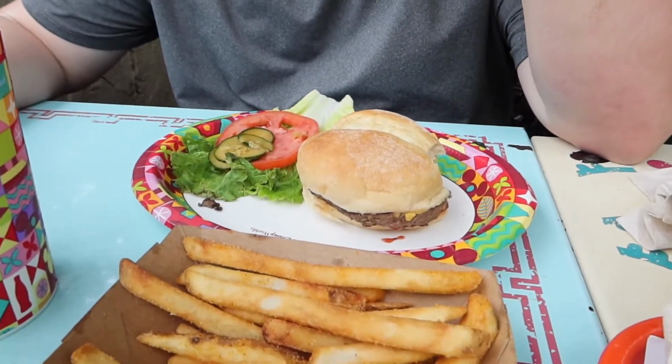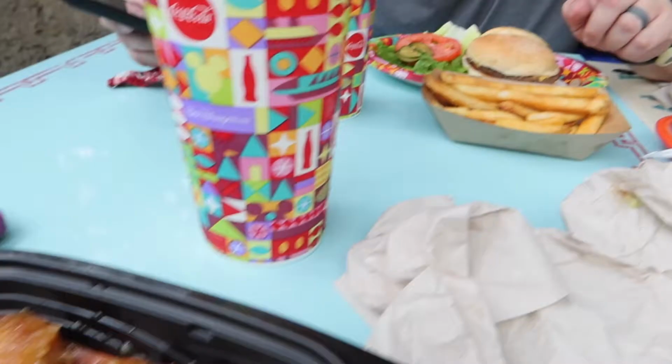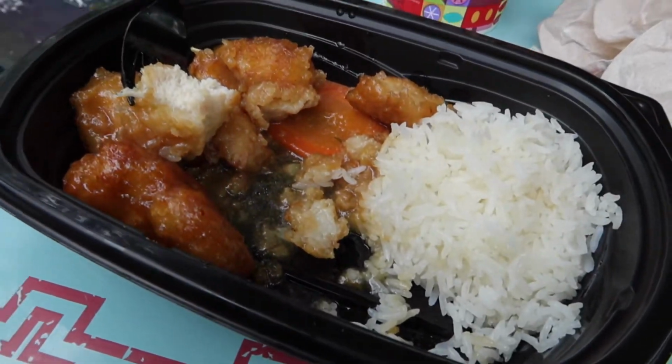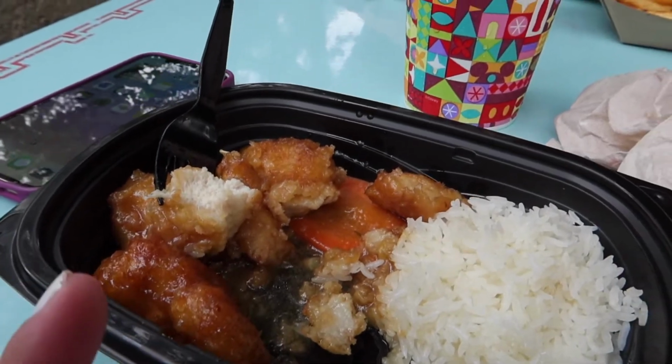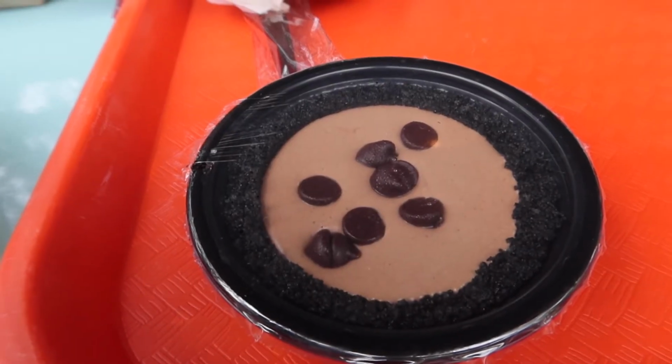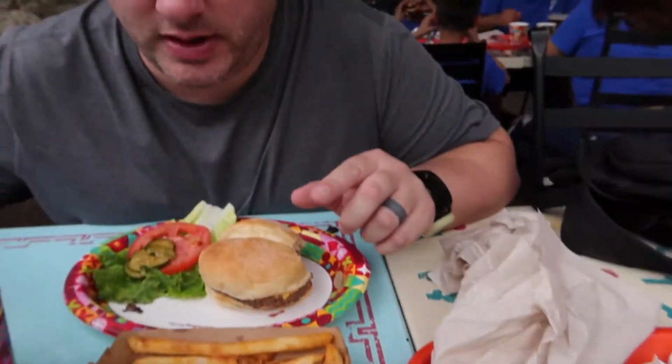Well, we decided to give Yak and Yeti a try again, and started eating because, you know us, we wait till the last minute to eat. I got the Kobe cheeseburger, which is pretty decent, and it comes with fries that are seasoned. And then Amber got a sesame chicken that has squash, carrots, rice. It's all right. That is the mint chocolate mousse silk cake.